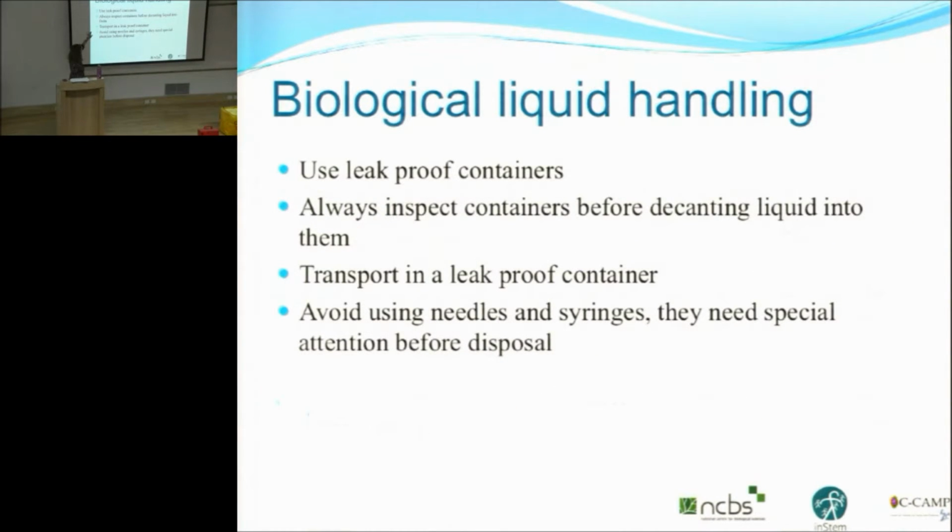When you work with biologicals, check that your container is leak-proof. Look at the glassware if it's glass and see if there's any stress marks or stars, and don't use that glass, okay? Make sure that when you're transporting it, that you put it in a leak-proof container, just like the woman did in the video. You saw how she put it in a plastic beaker? You're going to be needing to do the same thing to keep yourself safe and all the reagents in your lab safe. We encourage you to avoid needles and syringes as much as possible because that disposal is even more challenging for us to dispose of here.